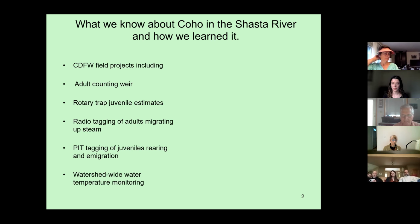And so it'll tell you where that individual is and when. It'll be recorded on a time and date stamp. So you basically can track where these fish are throughout the watershed once they're tagged, without having to handle them repeatedly. And then we've done watershed-wide temperature monitoring. We deployed, I think, 50 different temperature monitors throughout the watershed that would help us understand what was going on with water temperature. So all these studies combined to produce quite a bit of data.